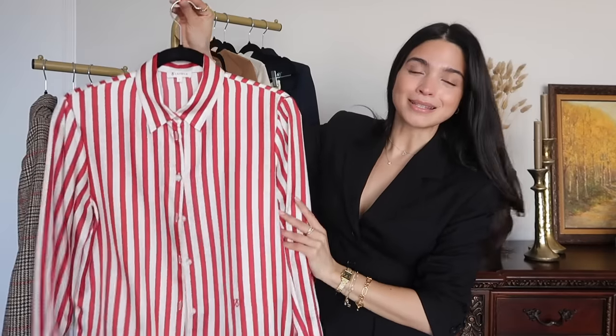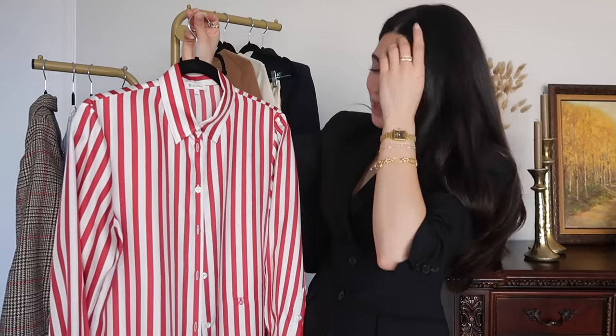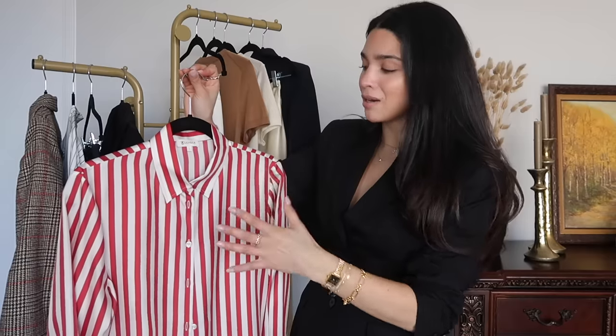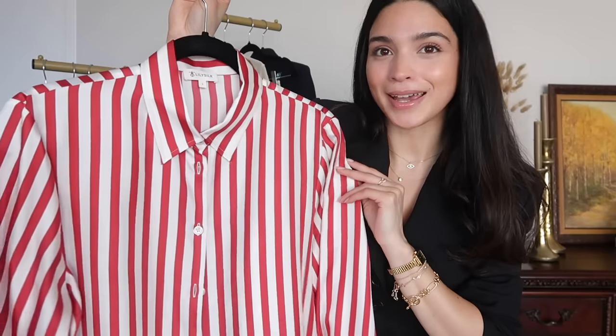The next item is this gorgeous red and white striped shirt, which I got in a size small. This one is made out of 100% silk. It is so airy and light and soft on the skin. And again, it's the type of shirt that when you wear it, you don't have to think much about it because you just have to pair it with very simple items. Keep it very neutral, reach for your blacks, your whites, your denim, and the shirt will do all the talking, and it's just beautiful. Such a fun pop of color. I feel like you just can't go wrong with a classic shirt. All right, now let me show you how I would style those three items.